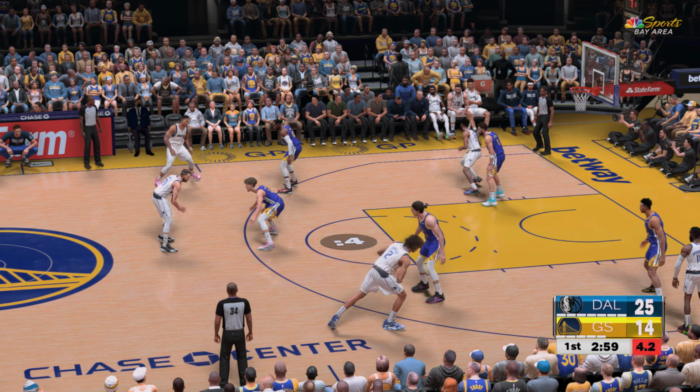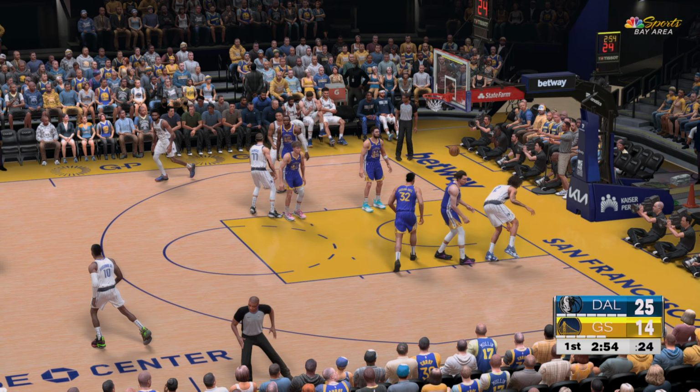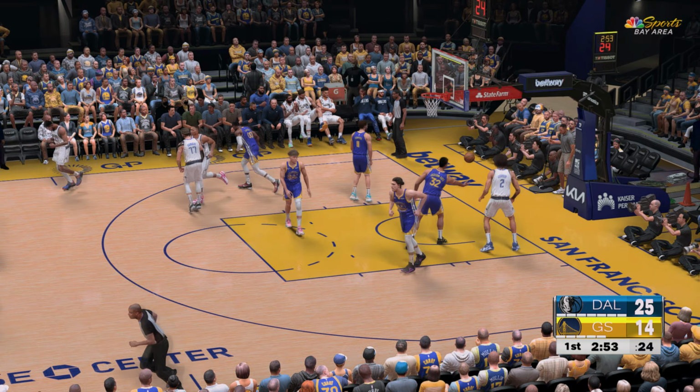Back to Doncic. And it's good with time running down on the shot clock. Doncic has got 10. They've controlled the paint so far. That's been the difference. I know it's early, but you have got to like the dominance down low. Right now, they are playing bully basketball.